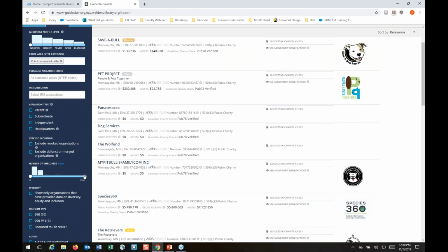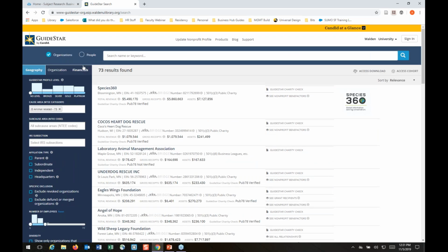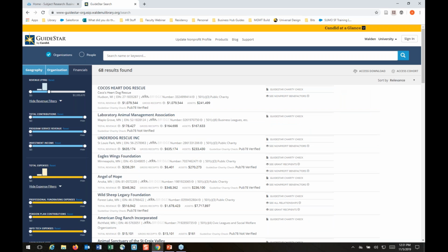If you wanted to look at the nonprofits with 72 or fewer people, we're down to 73. And then if you wanted to see what kind of revenue they have, maybe say 2 million. That seems like a lot. Now we're down to 68 as far as what we've limited to.